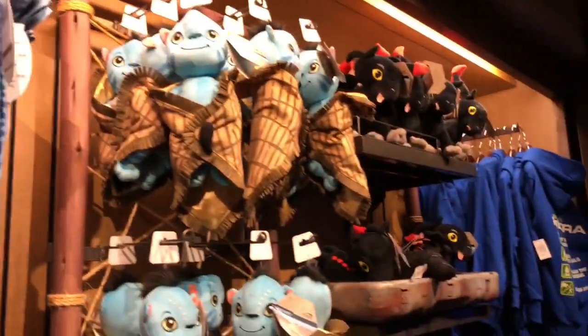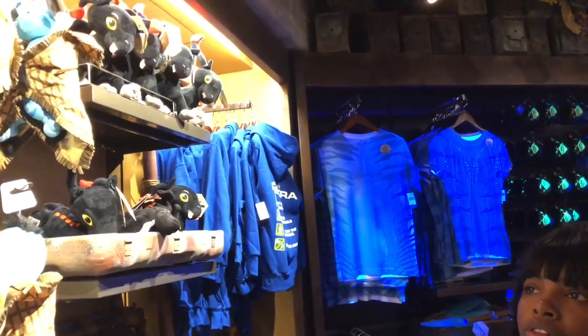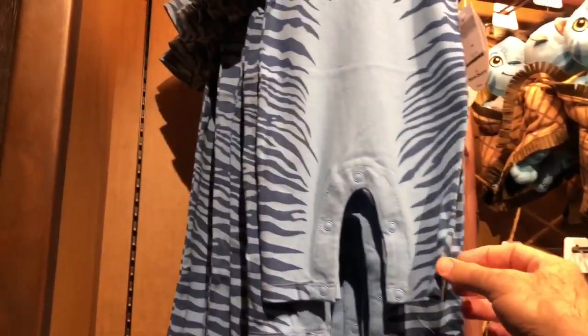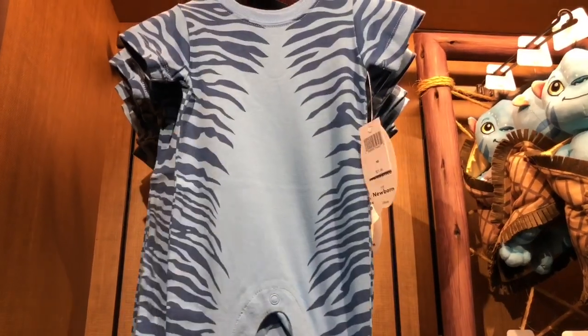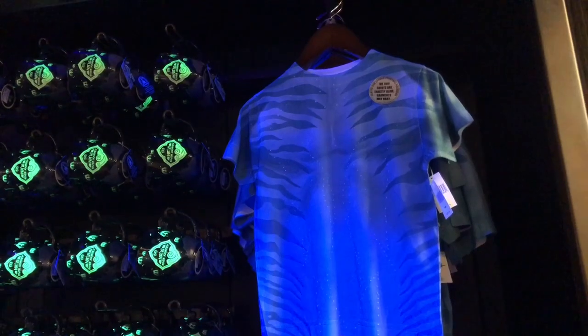So the one-piece Na'vi pajamas, do you have these in extra large? The biggest we have is up to 24. None for me? There's none in my size? Oh, that's a shame. I don't think I could fit in this just right. Maybe last year. No. You want to spend your money on it?